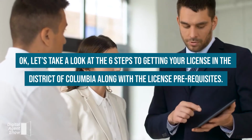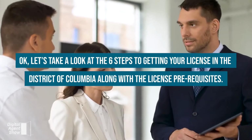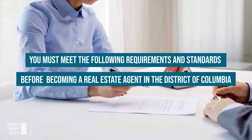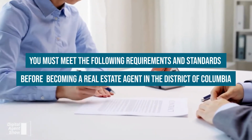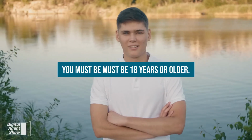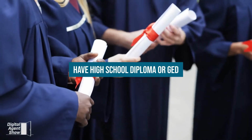Okay, let's take a look at the 6 steps to getting your license in the District of Columbia, along with the license prerequisites. You must meet the following requirements and standards before becoming a real estate agent in the District of Columbia. Must be 18 years or older, high school diploma or GED.